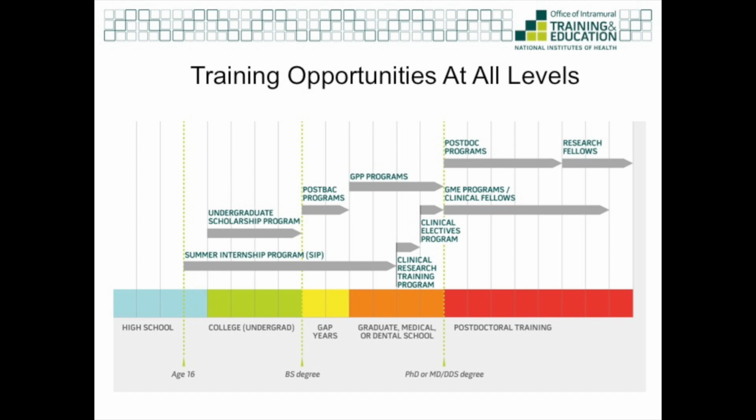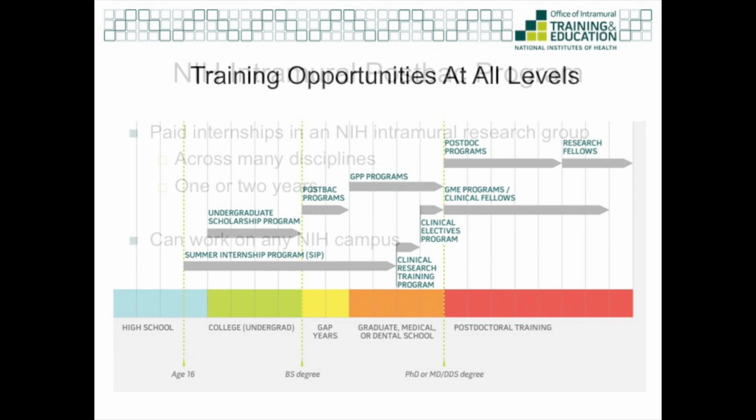As you can see, we have training opportunities at all levels, from a summer internship program that welcomes students at the high school, college, and post-college level, to programs for graduate students, medical students, postdoctoral fellows, and individuals who've completed their medical school training or other clinical training. The program that I'm going to talk about today is the NIH Postbac program, and that is a program which is geared towards helping recent college graduates explore careers in research and healthcare in preparation for graduate or professional school.